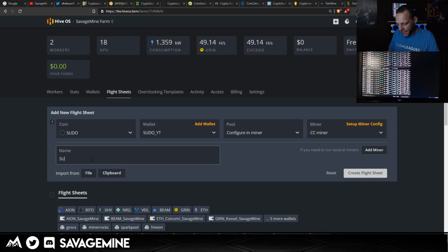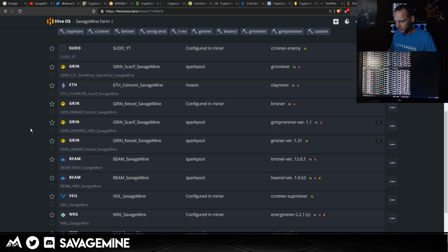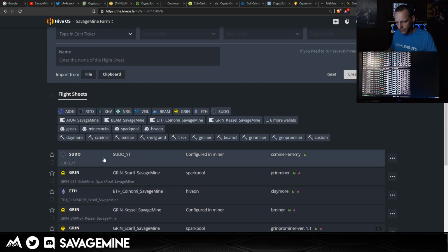We'll go ahead and give it a name so that we don't lose it. That's just the flight sheet name right there. So then we're going to go create flight sheet. I had to click that twice for some reason. It says it's created. So it's right here.